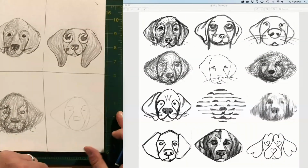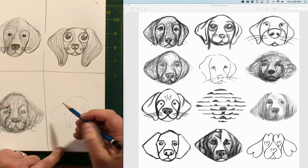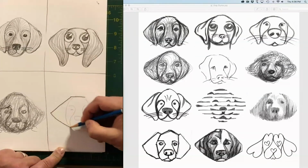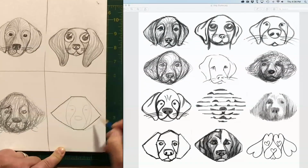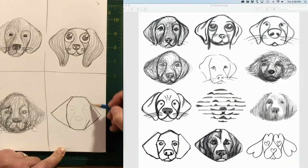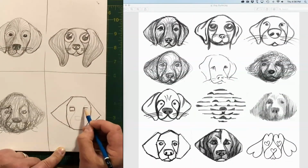And then, what's another one that I could do? I could do another one. I was trying to do one that was really geometric. So I'm going to try doing one that has no curved lines. And again, you can see how I sometimes ignore the underdrawing sketch. Let's turn this into squares for eyes.